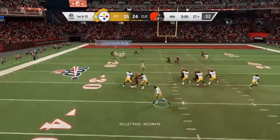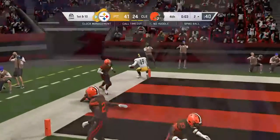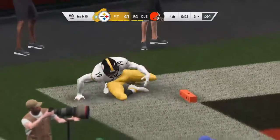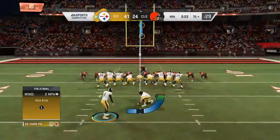On first down, Rudolph. That is caught right at the 10-yard line. And he's going to take it in for a Steeler touchdown. Juju Smith-Schuster, his second touchdown of the night. And the Steelers, they broaden their lead.